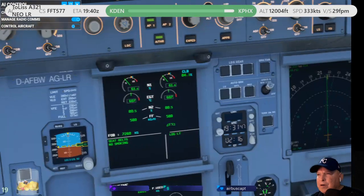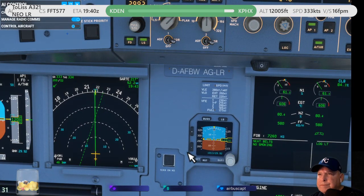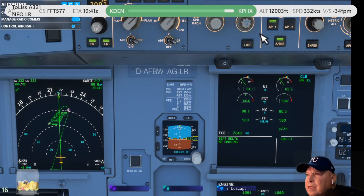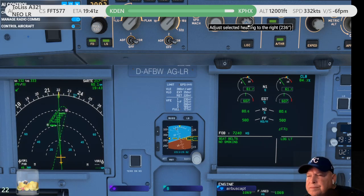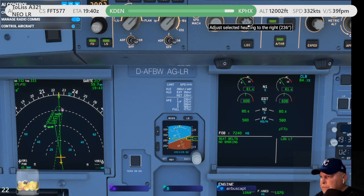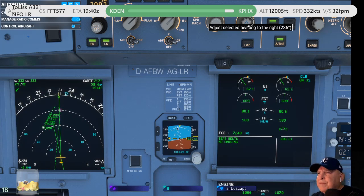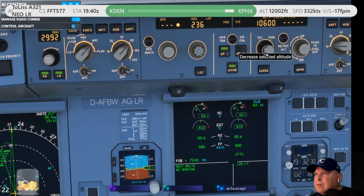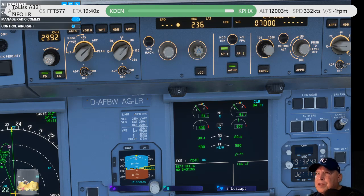48 miles from the VOR. So let's go down this line. And we don't want to descend below about 7,000, so let's go down a little bit. Actually, I want to look outside again.